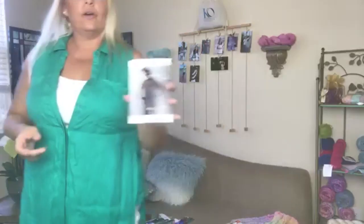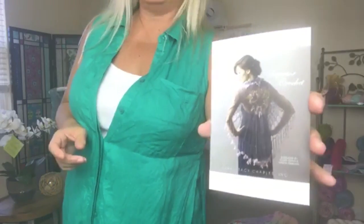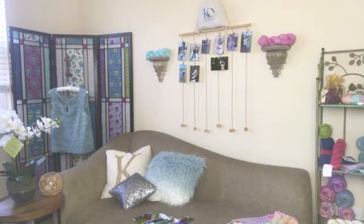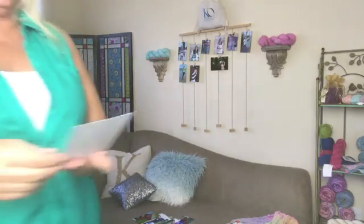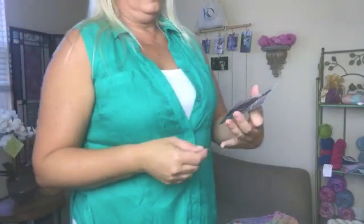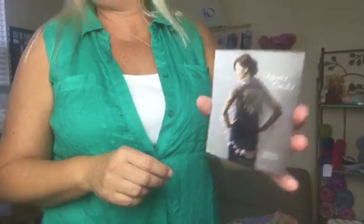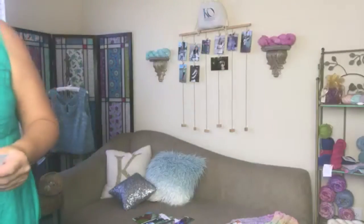This is the cover of a book that I did with Taki Stacy Charles. It was called Superior Crochet, and all of the projects in this book were done in their super light cashmere and silk fluffy yarn that's lace weight. Really beautiful photography. Loved this book.